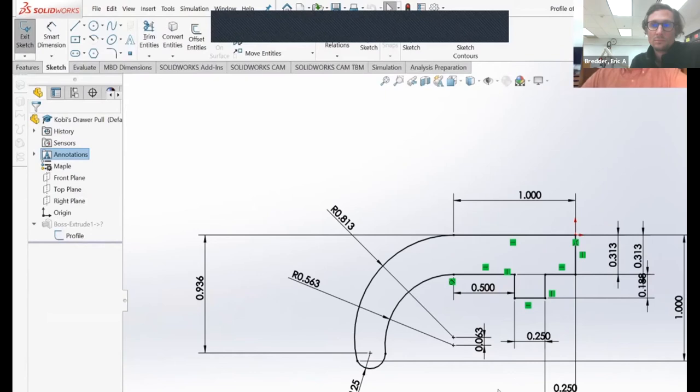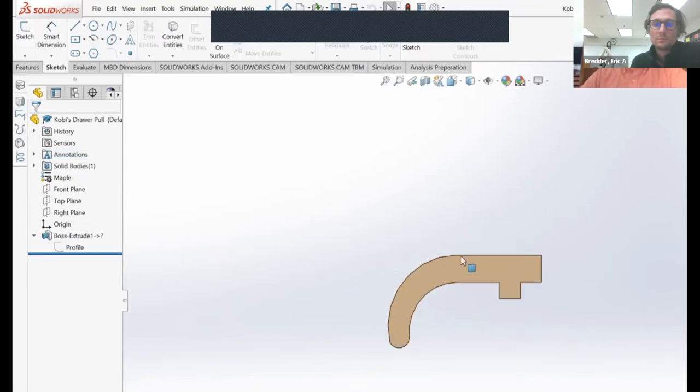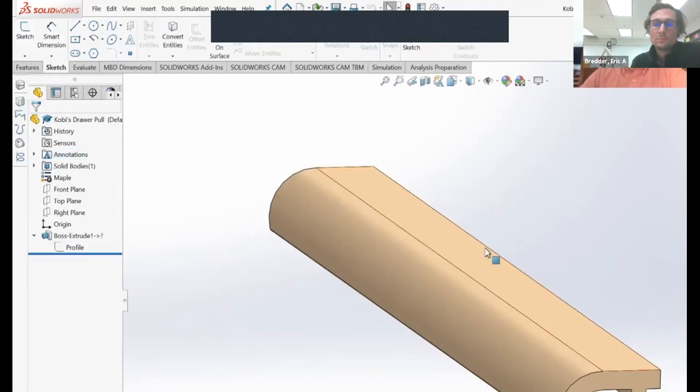This is one of the things I'd like to see in reality built because I'm not sure if the distance from this arc to the front of the drawer is going to be enough for fingers to get in there and really pull it. So that's one thing I'd like to see, you know, when theory meets practice.